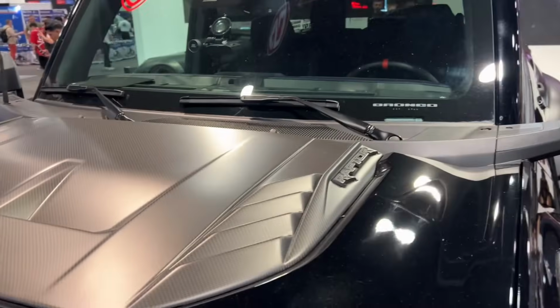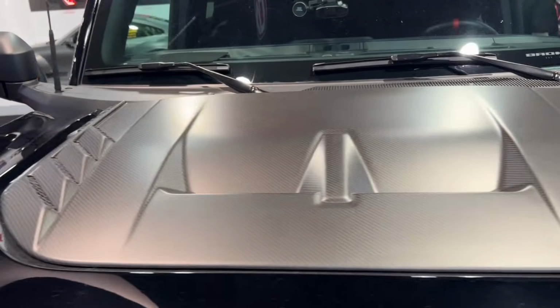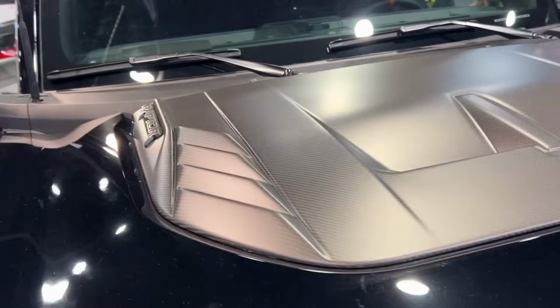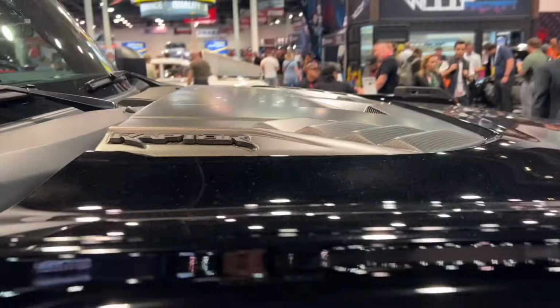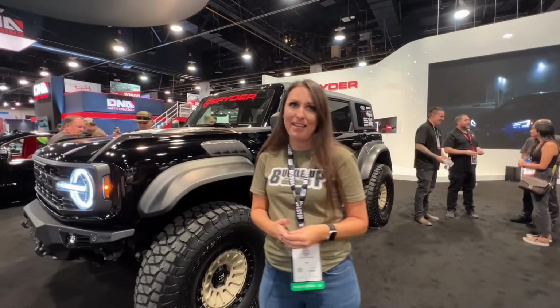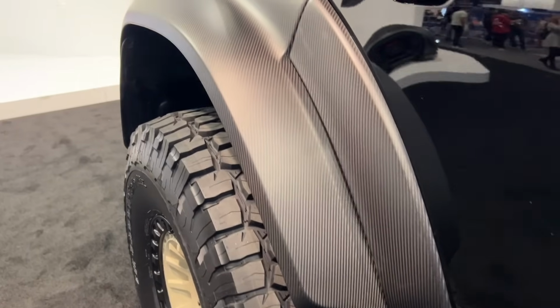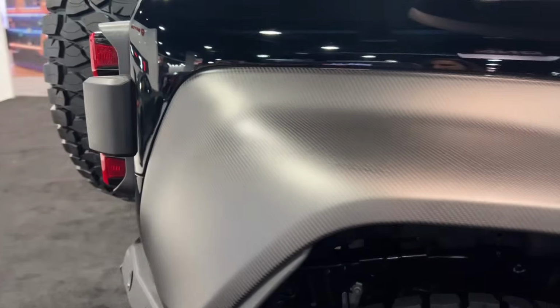Ford Performance did give me some really great information. Right here, you will see the matte finish carbon fiber. They're gonna offer a matte carbon fiber finish and a gloss carbon fiber finish. They're gonna sell this as a complete set and also individually. They did that because if you go off-road and damage one of these flares, you probably don't wanna purchase the whole kit all over again. So I think that was really smart.